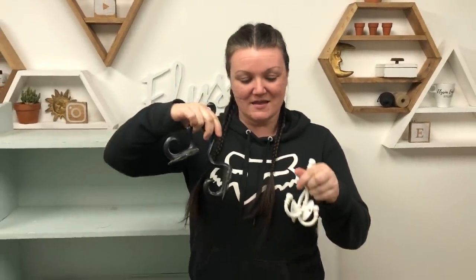I also have some hooks. I have a black set and an upcycled white set that came off of some old projects. I always like to keep these things and toss them in a basket in the shop for when I come up with a project because these things really can be costly if you have to buy them new. And so I'm not sure which color I'm going to use yet, but I guess I'll figure that out at the end. That's my last step.